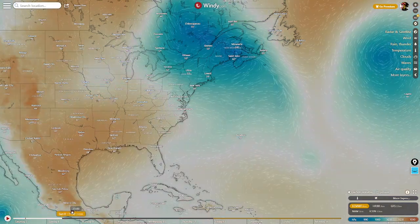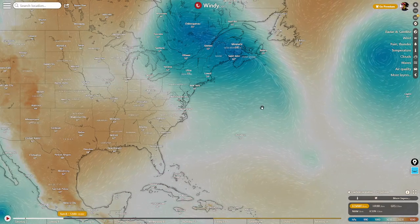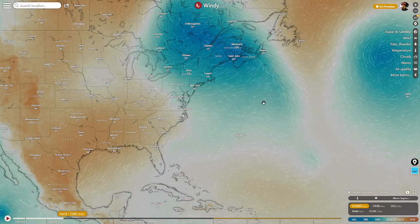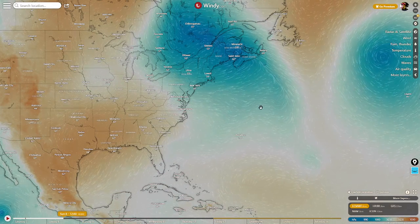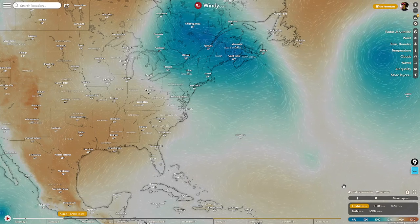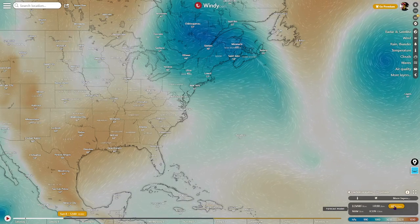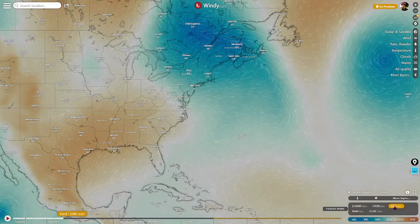So that thing is going to rapidly move to the north. By 12 noon Eastern time tomorrow, it'll be right over St. John. That is the Euro model. Here's the GFS model. GFS model has it quite far to the west, actually.